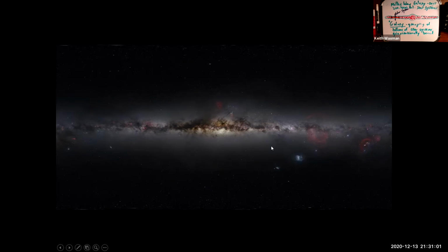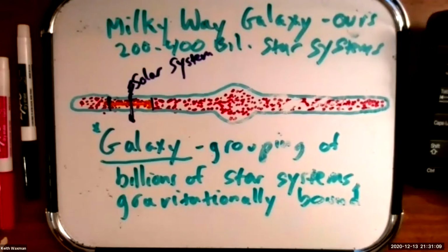That's the way it is. But look, these other things right here. We've got to talk about those. So we're going to stop share, and let's talk about what's around our galaxy.